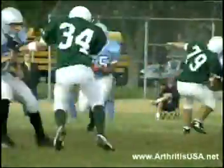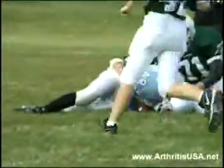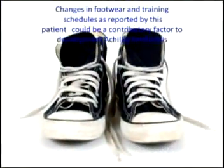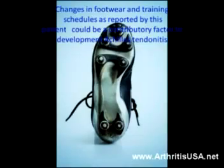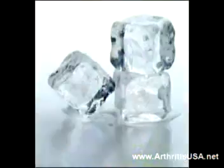Typically, patients experience most of the pain during running and jumping. Changes in footwear and training schedules, as reported by this patient, could be a contributory factor to development of Achilles tendonitis. Treatment is RICE, which stands for rest, ice massage, compression, and elevation.